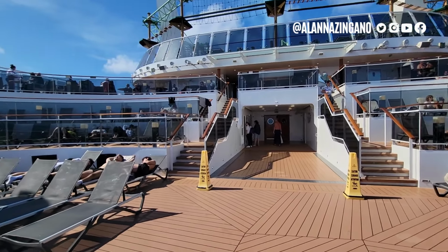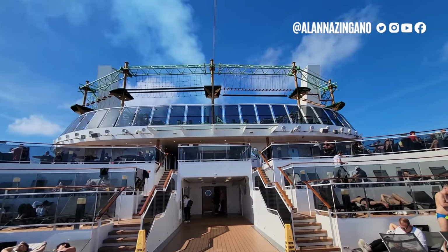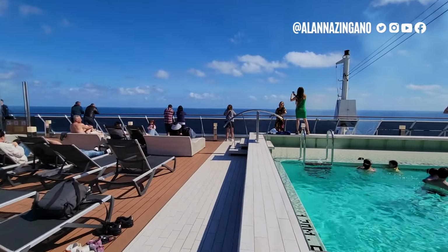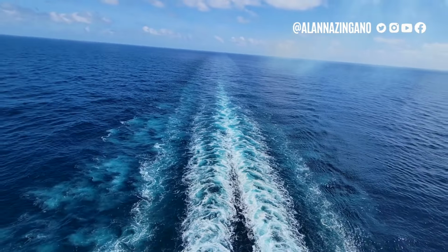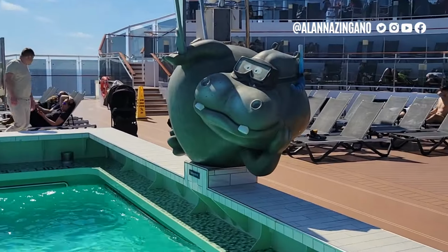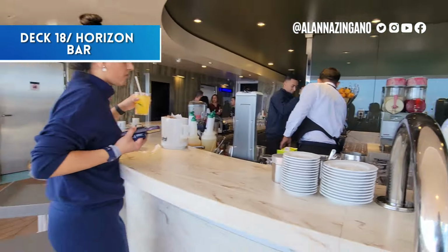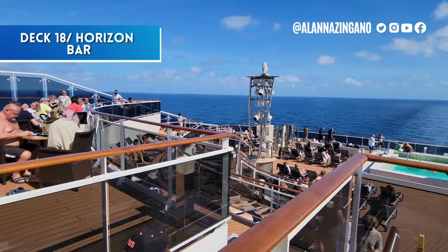But you'll see that you'll have some bar service walking around. And then right above it, we have some action in the aft of the ship with the ropes course and the water slides, which we will get up there as well. But let's take a moment just to enjoy a little bit of this view. That's what cruising is all about, right? So here we have the Horizon bar. Get yourself your frozen cocktails, enjoy the beverages, and a little bit of the sunshine here.